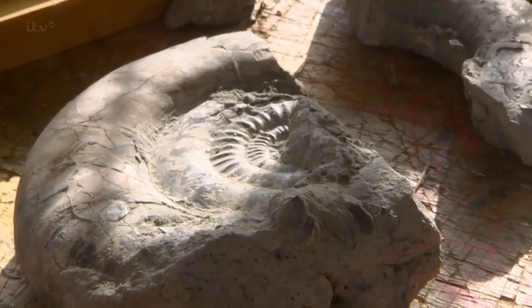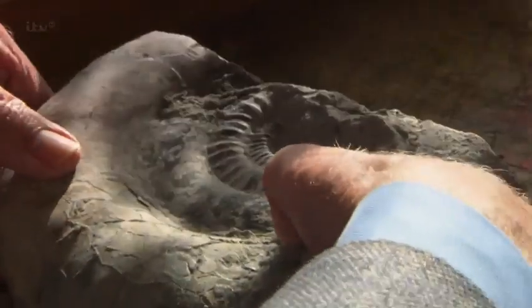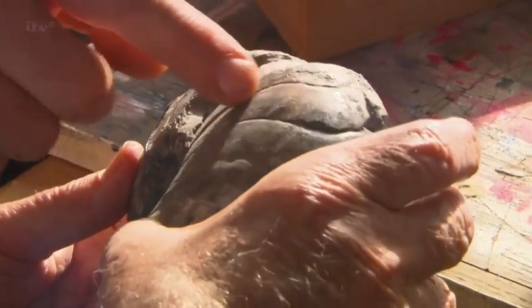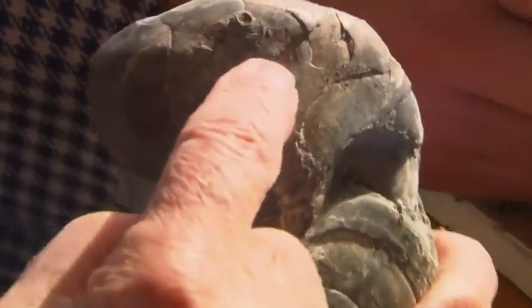Can I touch it? Yeah, please. What is it? That's an ammonite. It's a large aquatic snail. How old would this be? Probably about 100 million years old. 100 million years? That really is old. Yeah. But that is a nautilus. Ah, a marine mollusk. That's not a face, is it? No. I thought that was an eye.